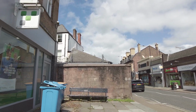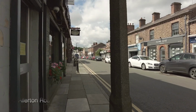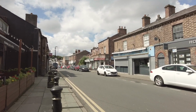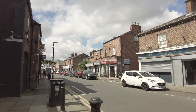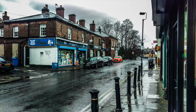So next we're off to see the sweet shop near the baths. I used to buy my sweets from this shop, which is coming up on the right hand side there, the grey painted building with a shutter halfway down. That used to be a sweet shop called Lewis's, newsagents, that type of thing, and they also used to sell records there. This is a photograph I took of the shop quite recently.